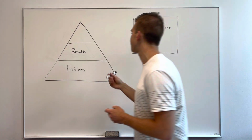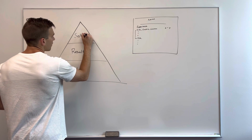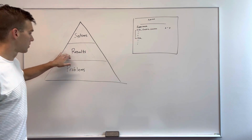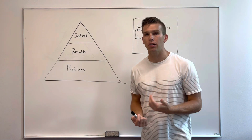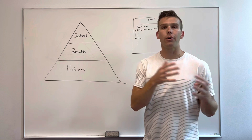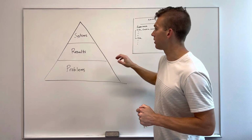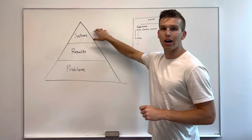And then the third level is systems. Right, so the problem is what the organization needs and wants. The results are how you've done that exact thing or something similar. And then the system is how you did it, right? So it's what needs to get done, what you have done, how you've done it. And results, they're just your reputation, right? But systems are what travel with you.